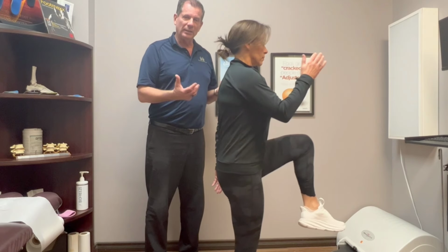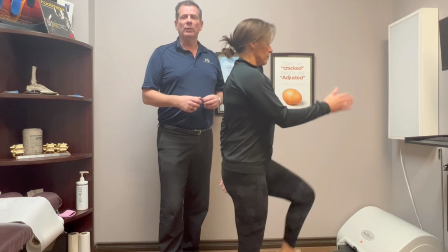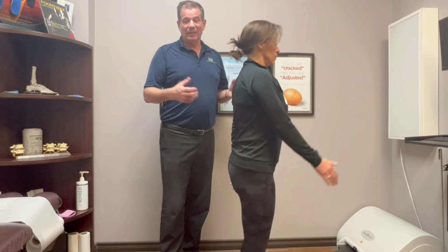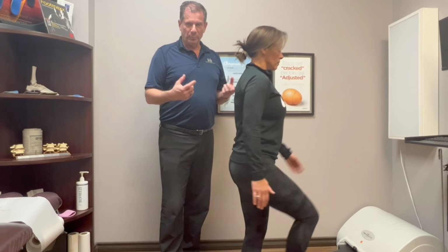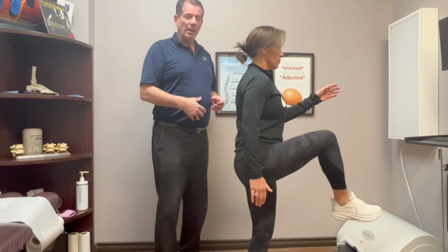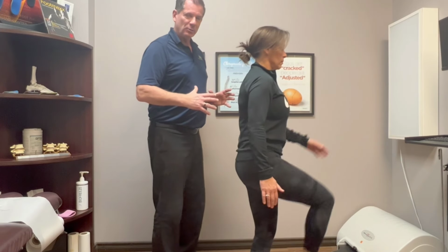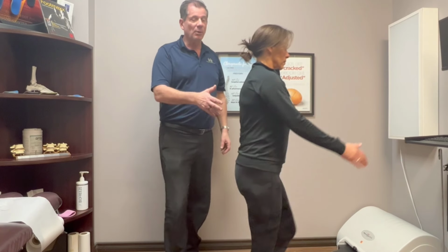We're retraining the body. What happens when people have a lot of these conditions is they fall into what we call faulty movement patterns. And so the body basically is trying to make the best of a bad situation. It's accommodating. If we don't untrain your body how to come back to normal, you're going to have a difficult time. So when we're doing this, remember, we're making sure that the pelvis is back in that posterior pelvic tilt, and then we're actually making sure that we continue to stabilize the body.